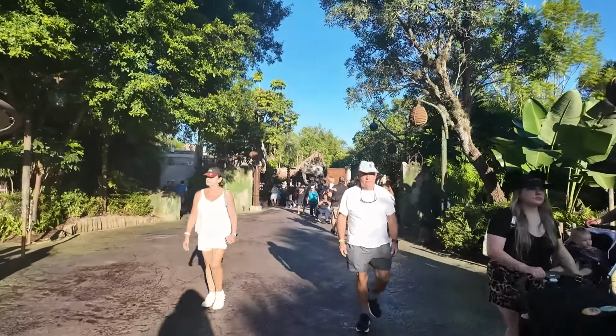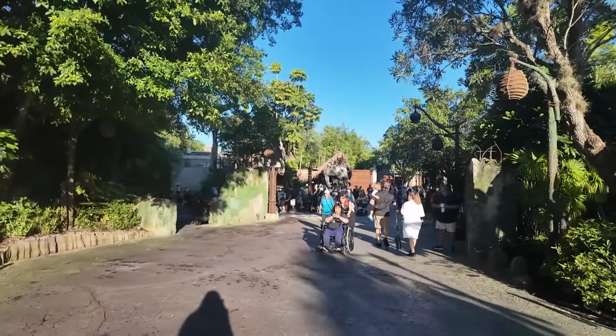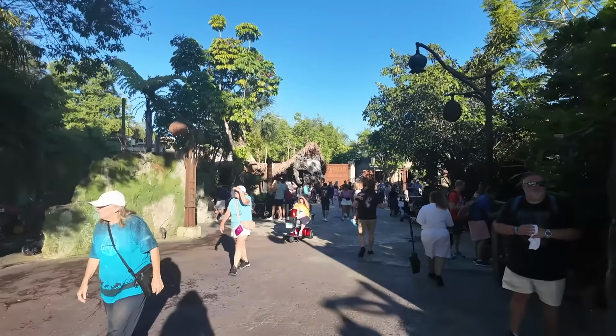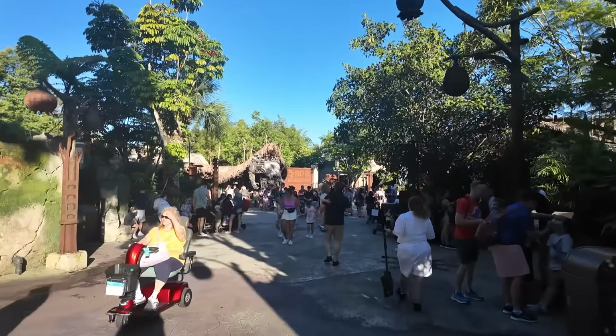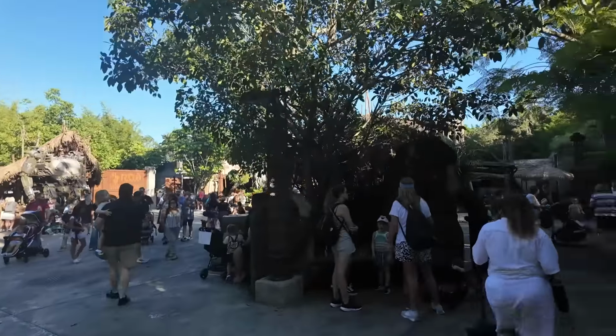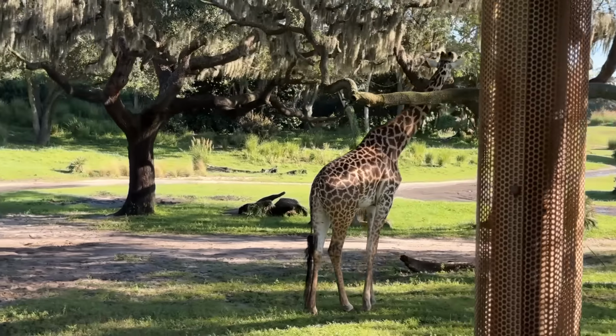Flight of Passage is up to 90 minutes, and it does look like 90 minutes based on the line. So those single most popular rides in the parks, usually those wait times are pretty accurate because every single day a lot of people rush there. But for other rides, their wait times might be a little wonky, a little higher than they actually are in the mornings.